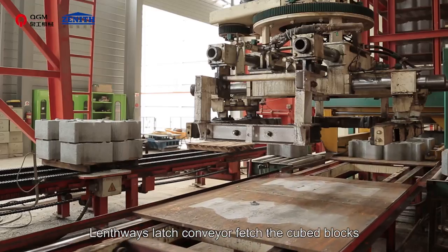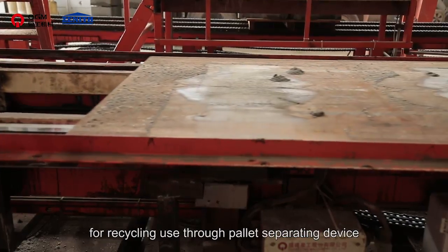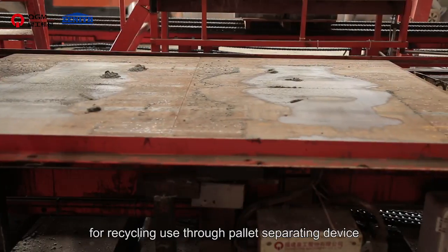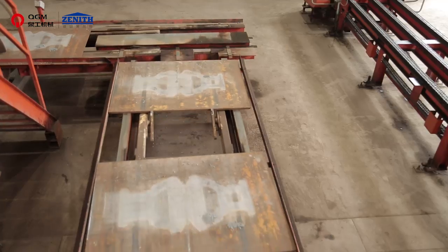The large conveyor fetches the cubed blocks, and then pallets return to the block machine for recycling use through a pallet separating device, turner and cleaner for cleaning the surface.